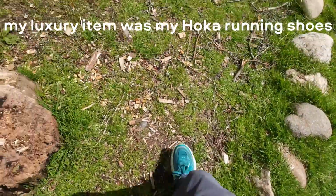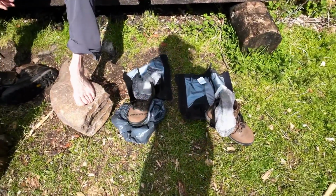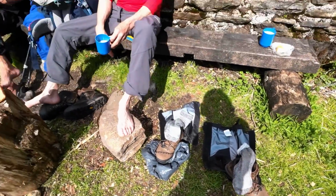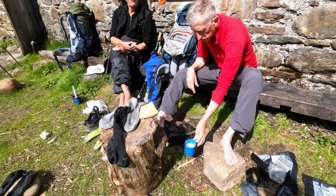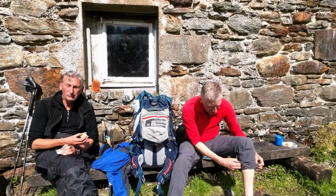We found it invaluable for our continuing foot health to stop each day and remove our boots, massage our feet and check for blisters. Dave and I did not blister, but Graham, who was wearing trainers, did suffer a few from having wet feet. Airing off our feet. It's a trade-off, light feet or heavy boots.